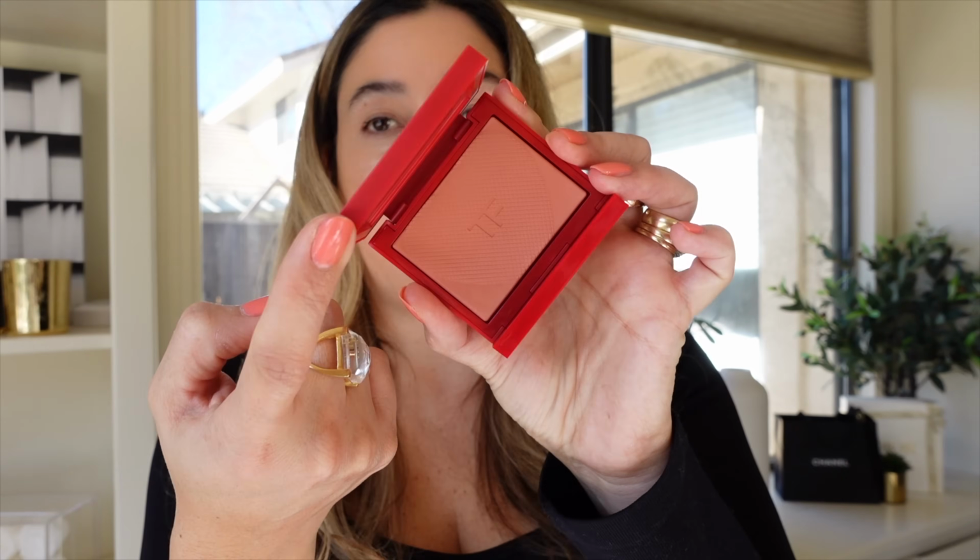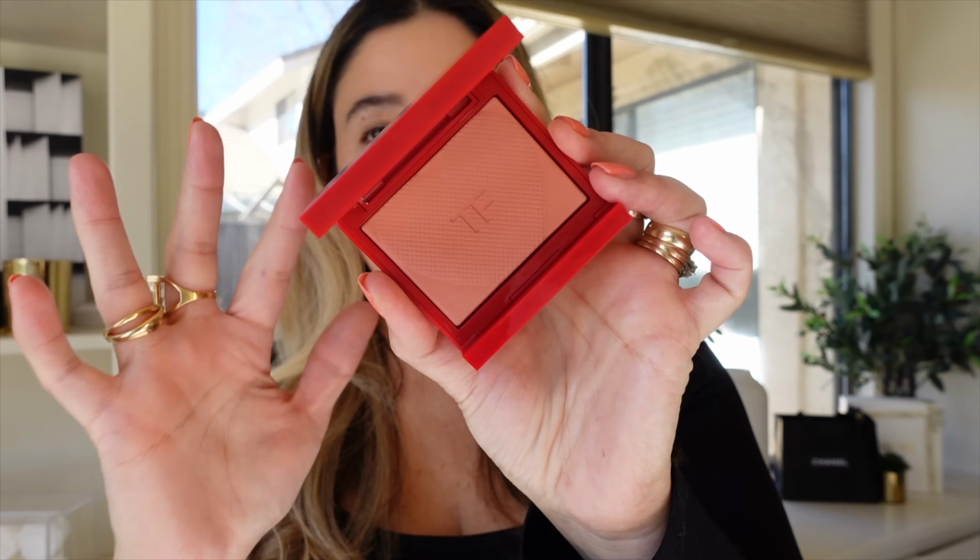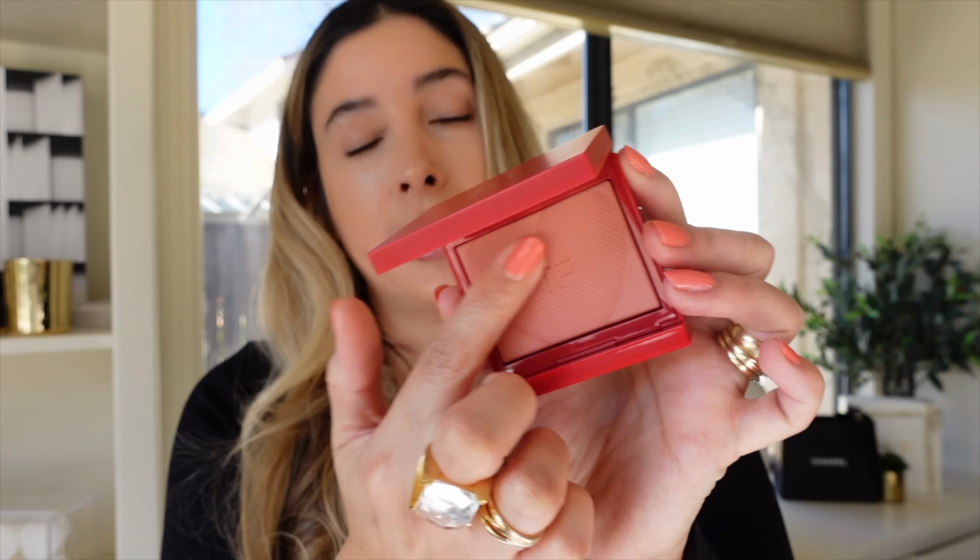Now let's go for blush. Tom Ford Love Scene, and this blush is made in Italy. This is technically not a new formula. This is their typical pressed formula, the one that looks kind of like a waffle in the middle. The shade is super beautiful, very wearable. This is a stunning shade. It does have a little bit of warmth to it, a little bit of peach and a little bit of pink too. It's a beautiful, beautiful shade. A shade for all year round.